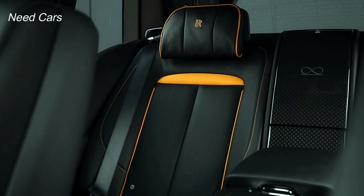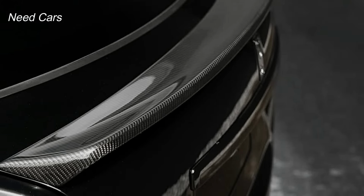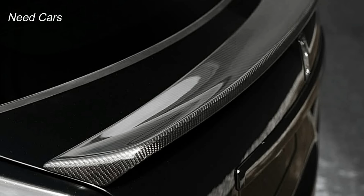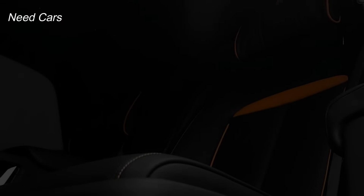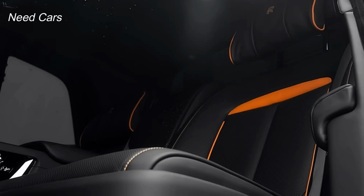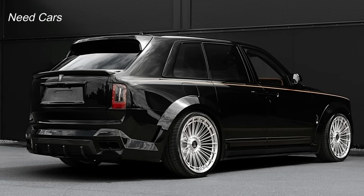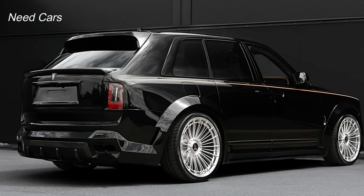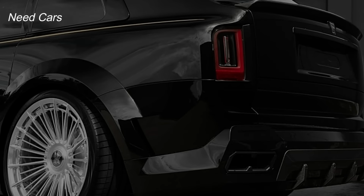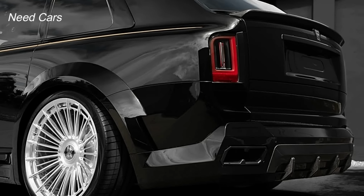The only missing piece of the puzzle is the price tag. While Novitec hasn't disclosed the cost of this transformation, it's safe to assume the Spofec Overdose treatment pushes the already expensive Cullinan into near seven-figure territory. For perspective, the base 2025 Rolls-Royce Cullinan starts at over $400,000, while the Black Badge variant demands nearly $470,000 before options. Add Novitec's bespoke modifications, and exclusivity becomes the name of the game.